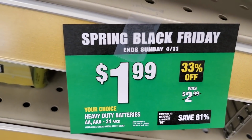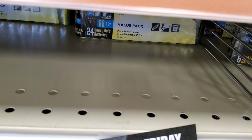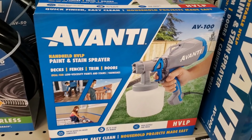That's crazy. Spring Black Friday heavy duty batteries, $199. I would definitely stay away from these. These are not the best batteries. Some of them leak. I don't know if they fixed the problem or not, so I don't know if you want to stay away from that.